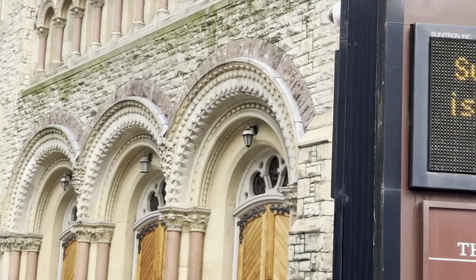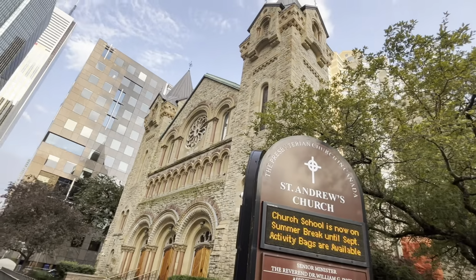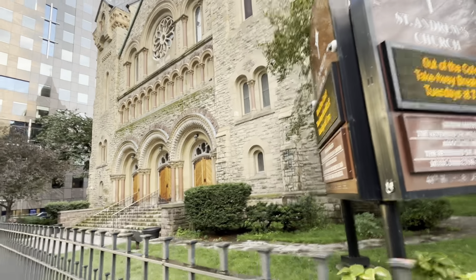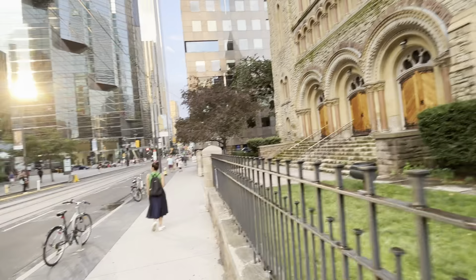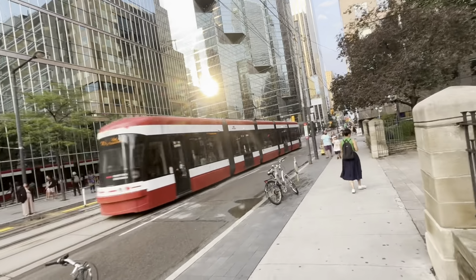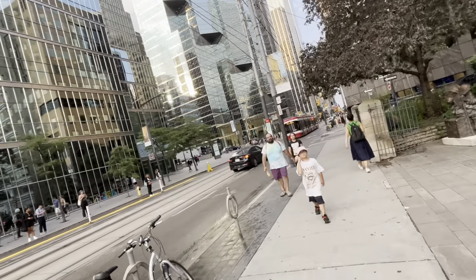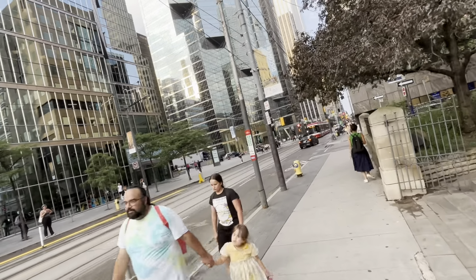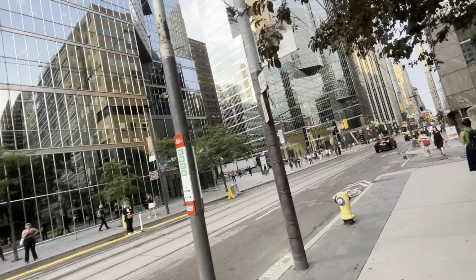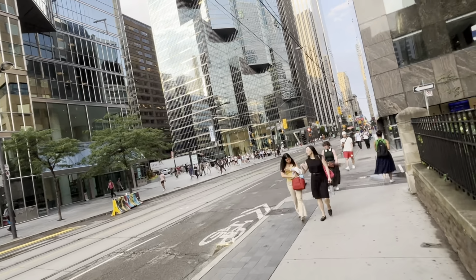Here's St. Andrew's Church. For those interested in church architecture, let's see if we get a better look at it. So I can see this streetcar is going across unimpeded by traffic. So in that sense, it looks like the transit priority corridor, which is what it's called since they stopped calling it a pilot. It looks like to that extent it's worked.